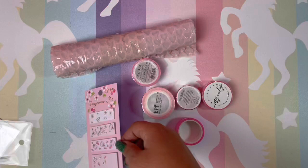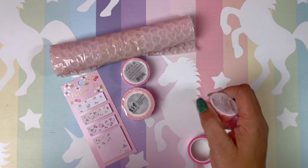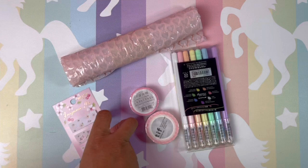Love them. All right. Now the goodies that came from Stationery Pal. The reason why I ordered from Stationery Pal, let me put all this stuff back in the bag. And let's get to the good stuff from Stationery Pal. What's in here and what these are. Yay. Your girl is excited.